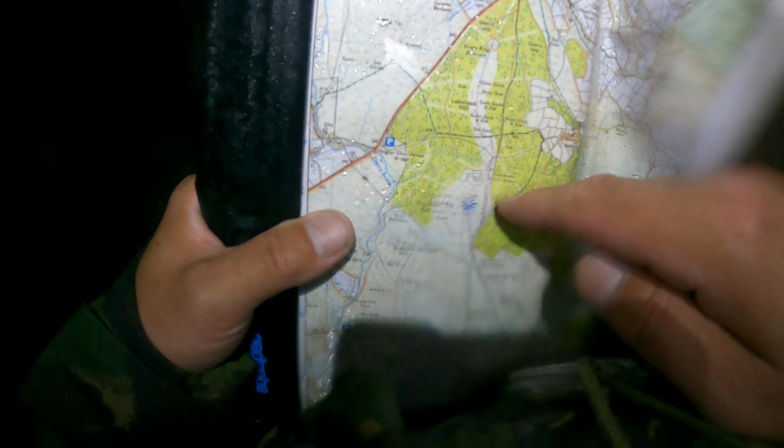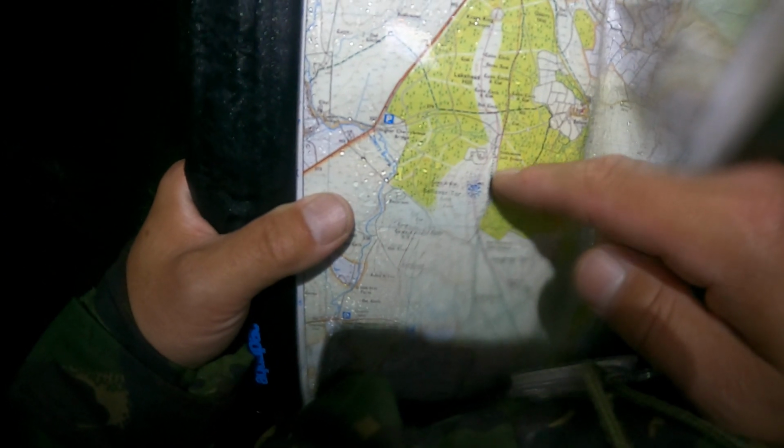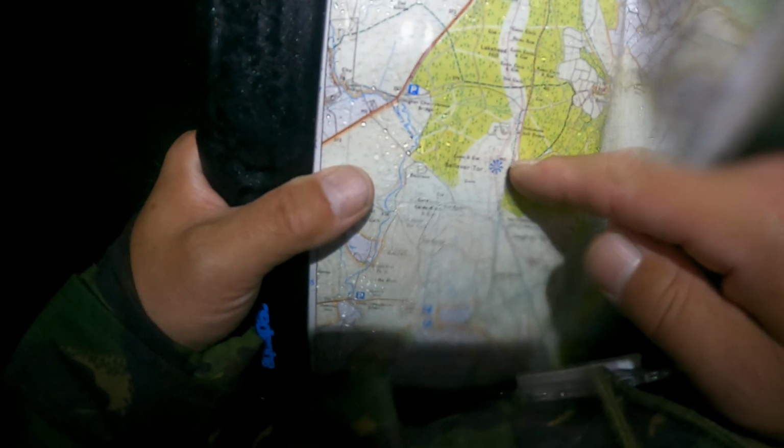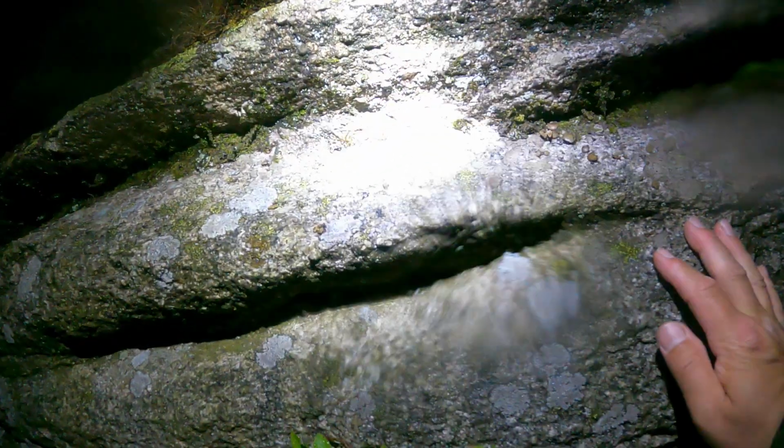But I'm gonna find somewhere a bit secluded so I could change the GoPro battery there. So we're gonna go due east, we're gonna come off here. But first of all, guys, hang on a minute. Touch Belever Tor. I've already bagged it before, but I've never filmed it.